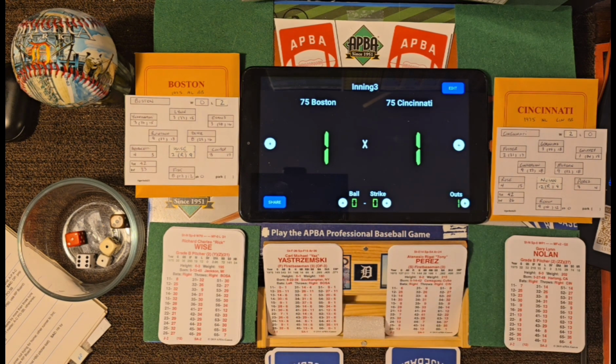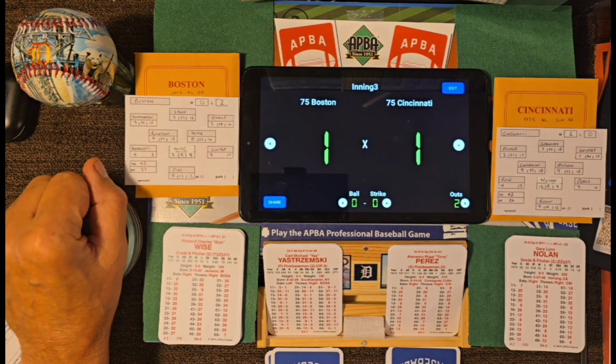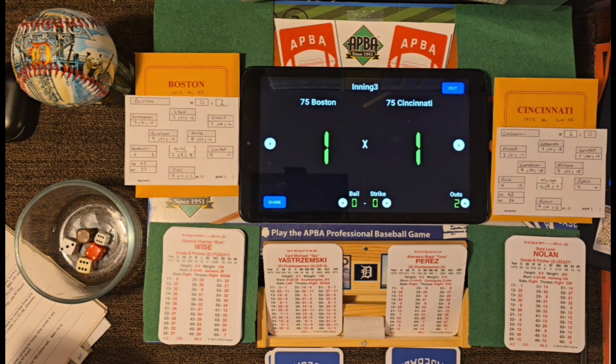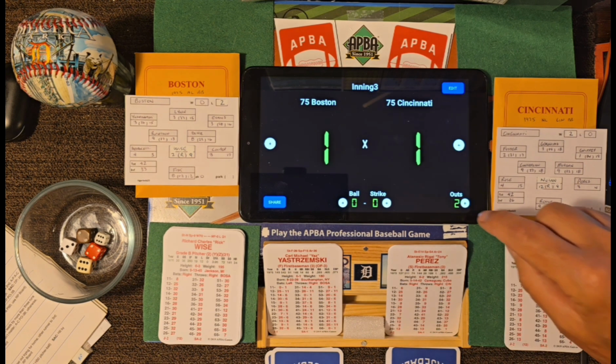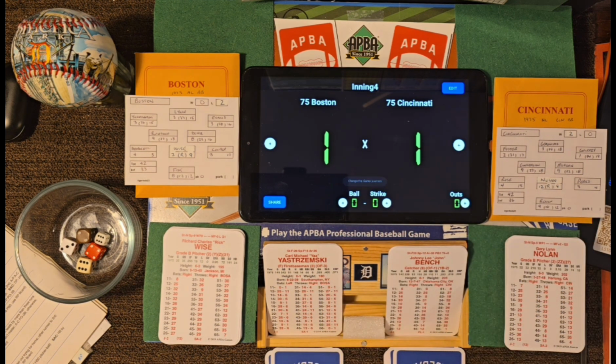And with 2 outs, Wise 1 out away from pitching out of a tough jam here in the third inning. Here's the pitch to Perez. 43, 29, comebacker. Wise, throw to first. Got him. Second and third, nobody out. And Cincinnati cannot score. We are going to the top of the fourth. We are still tied at 1. What a job by Rick Wise. Up steps 4.